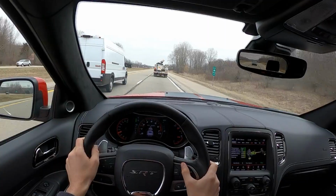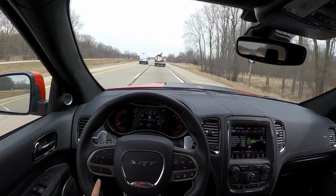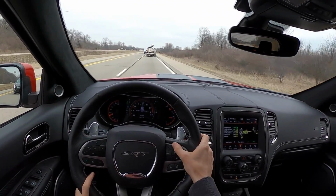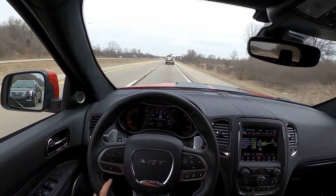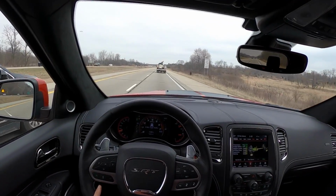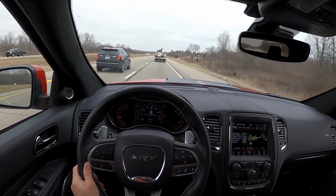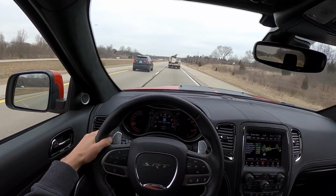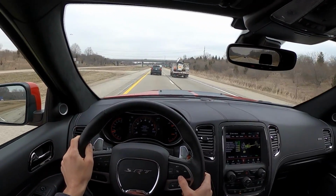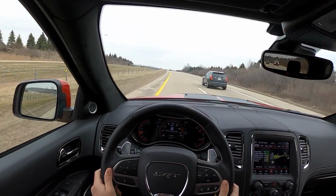Getting on the highway, let's set automatic cruise control. You can skip 5 mile an hour increments by holding the button, change your following distance. Let's see how well it responds going around this slower truck here. So I put my turn signal on, and it immediately gets going. That's the mark of a great cruise control system.